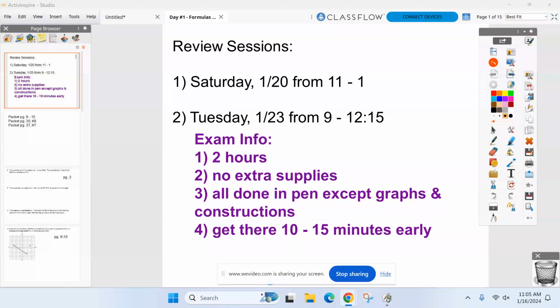So when we allow you to come in, because we'll allow you to come in a little bit before 1, you get your stuff all set, find your seat, get your supplies all set, and get ready to go. Okay, because I got to make a couple announcements before we actually start the exam.